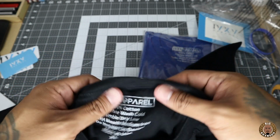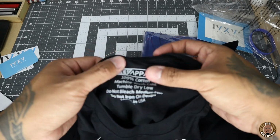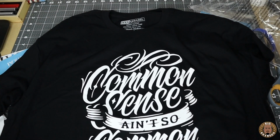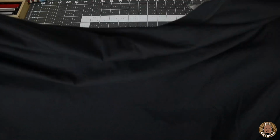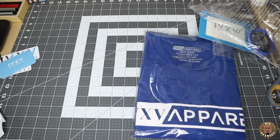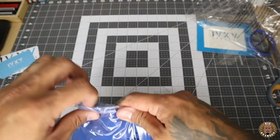IVXV Apparel. This might be screen printed also. Feels good. Hopefully this is in focus, man. Check it out. I like this. I fuck with this right here. Common sense ain't so common. Very clean. Anything on the back? Nope. But this shirt right here, I fuck with, man. This is dope. Let's get into the next one.